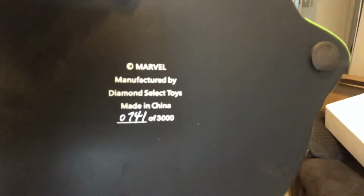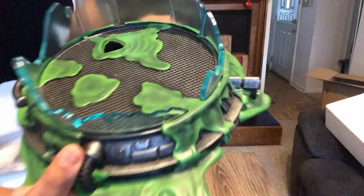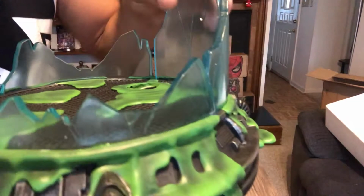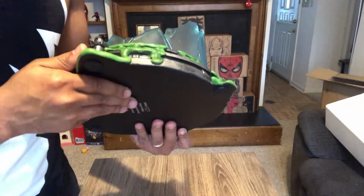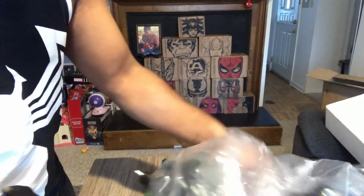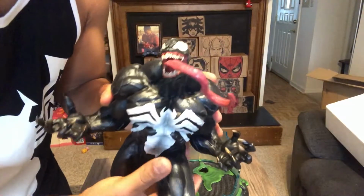I don't know if y'all can see that. Marvel distributed, manufactured by Diamond Select Toys, made in China, 0741 out of 3000. So base is pretty good. I like the detail right here. The glass almost feels like glass, but this is a really, really heavy, sturdy base. Got some styrofoam on it, but here is what we all been waiting for. Put that over there. Mr. Eddie Brock himself.